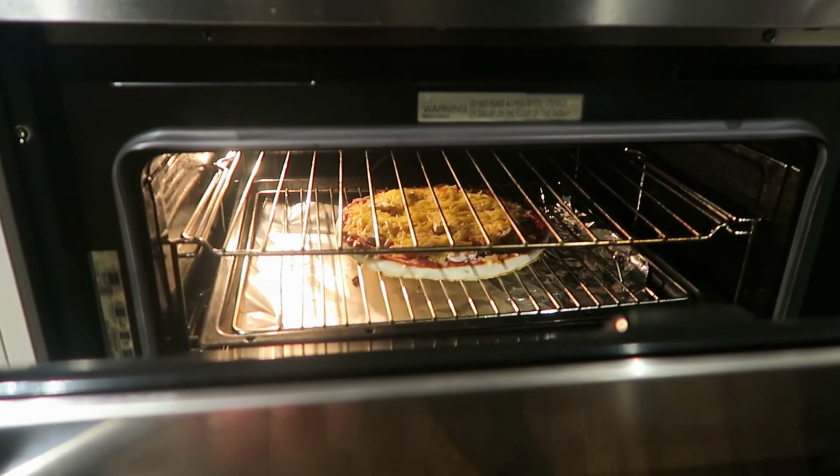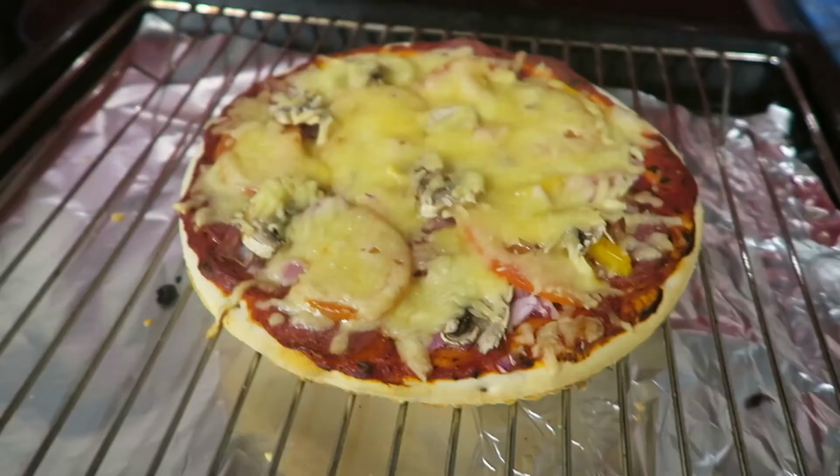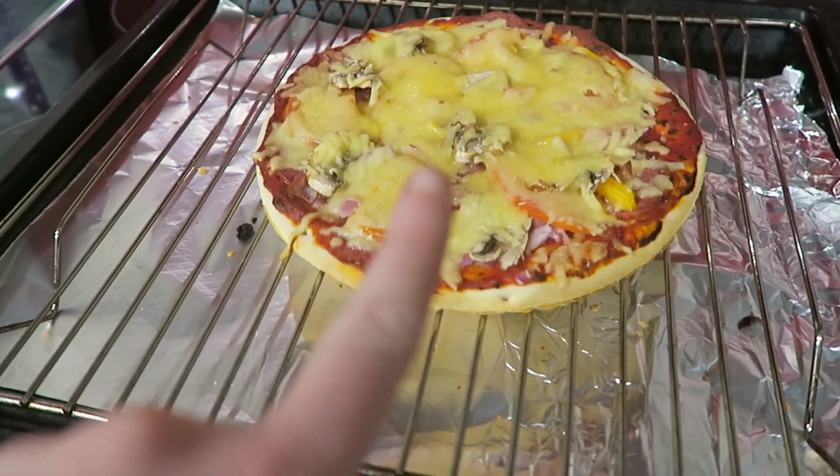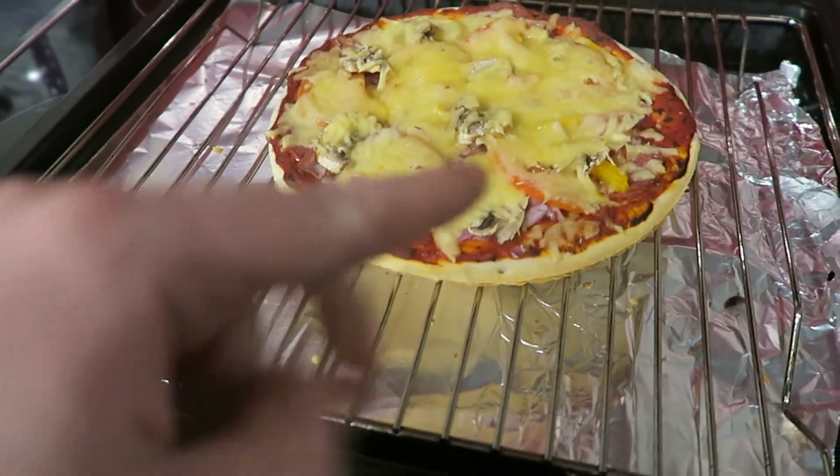Pesto pizza is all done, and the tomato based one is just cooking in there at the moment. Cook away, my pretty. Pizza number two, the tomato base, all melted, all cooked.